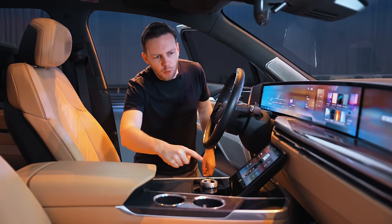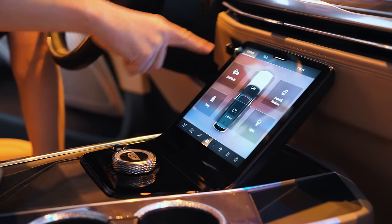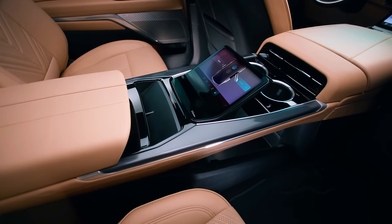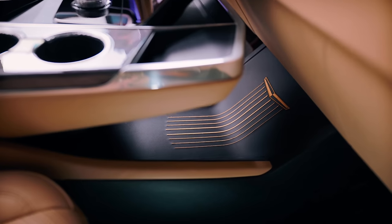Speaking of screens, all of your main controls, because obviously there are very few buttons, they're in here in what they call the command center. You get a second one of those in the back, and that's on top of this nice floating center console.